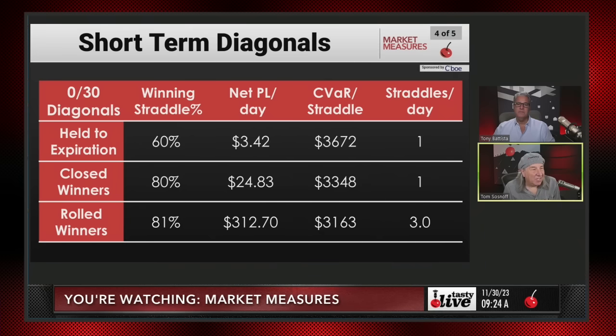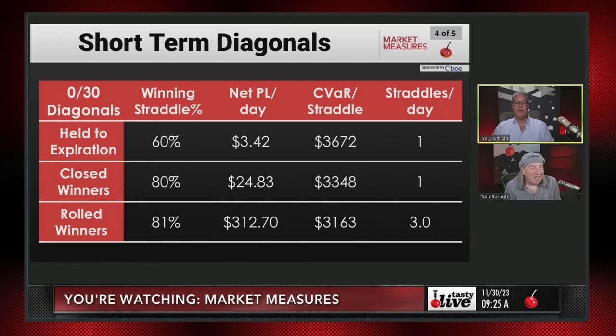Well, the benefit is you're going from a 60% win rate to an 80% win rate. That's the benefit. And the benefit is also that you're making less money at 25%, but if you roll the winners intraday, you're making 320, it's a huge number. Huge number, yeah, for sure. Making three times as much money. Three trades a day. But here's the real key for me: I want to be right 80% of the time. There's a big difference being put in a winning position. Manage the winner. I want to decide if I want to roll the winners or close the winners.